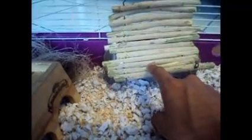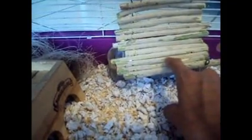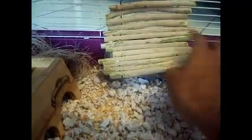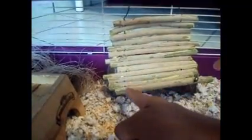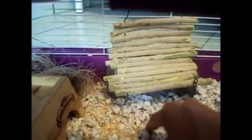Then we have this homemade, I think it's called a fiddle stick, I'm not sure. I'm sorry, I forgot what it's called. It's just some metal branches, homemade on wire. They make holes on the sides of each stick, and just stick the wire through and fold it. You can fold it any way you want.